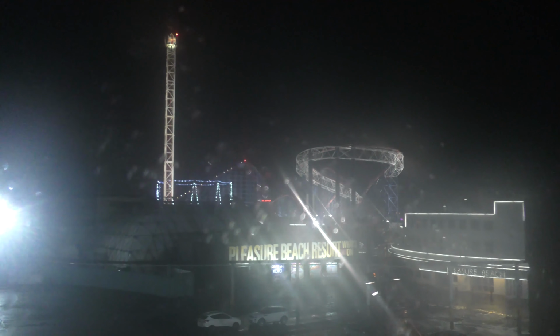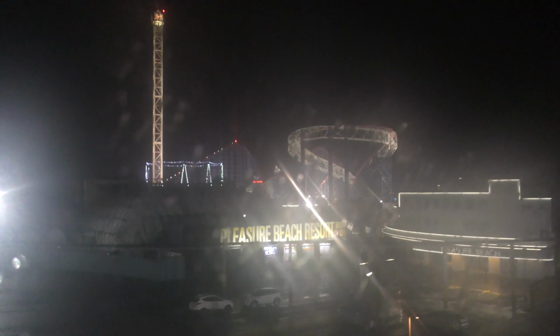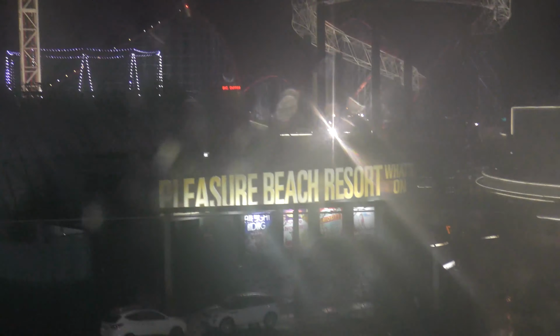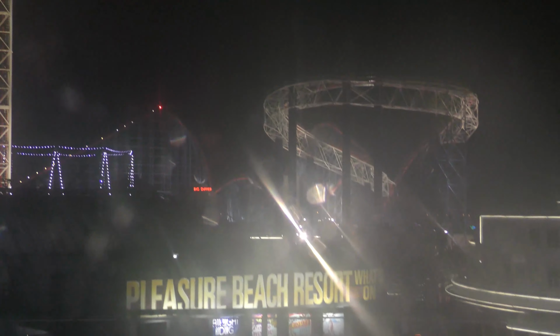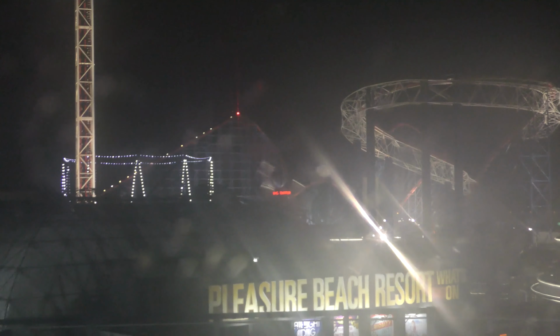So I'll show you guys out the window so you can see what our view is. Lighting's not the best because there are some rather bright floodlights over there. But from our hotel window, we can see right down to the Pleasure Beach Resort entrance and the big one, the top of the flying machines, and also Ice Blast as well. So we could stay here nice and warm and see when the rides were working.